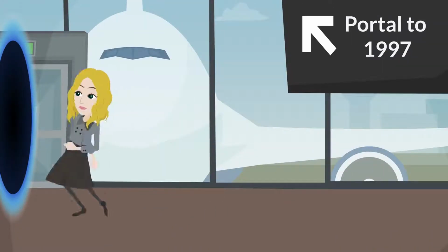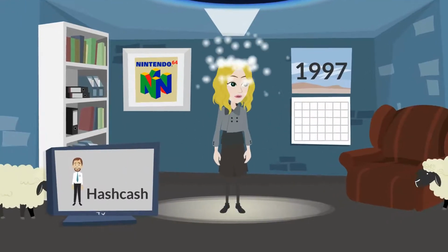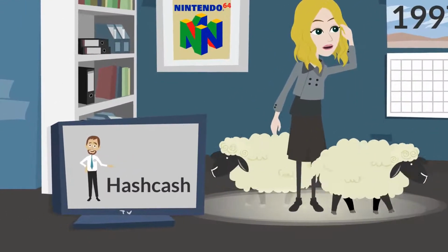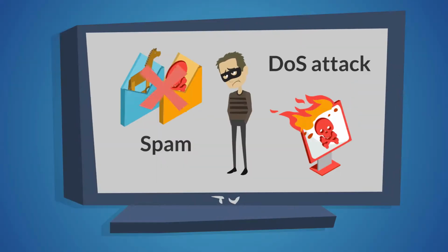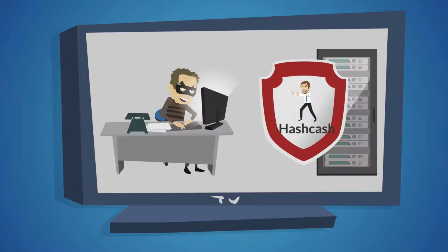1997. Whilst Dolly the sheep was being cloned, Adam Back proposed Hashcash, a proof-of-work system that was meant to protect against spamming and DOS attacks. Hashcash makes it harder to overload a server. It breaks down like this.